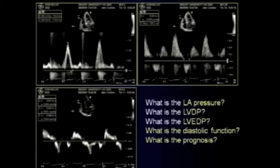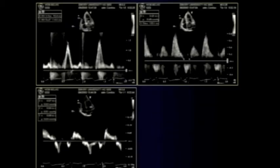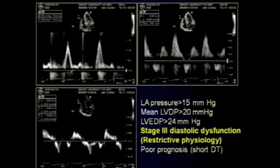It's myopathic. And we now have answers to all these questions according to echo. We can tell what the left atrial pressure is, what the left ventricular diastolic pressure is, what the LVEDP is, what the overall diagnosis is, and even what the prognosis is. These are the numbers and these are the answers. The left atrial pressure is over 50 millimeters of mercury. The mean left ventricular diastolic pressure is over 20. If you were to do a Swan, you would see these numbers. If your LVEDP is over 24, this is called stage 3 diastolic dysfunction with restrictive physiology, and we know this patient has a life expectancy under a year according to the short deceleration time.